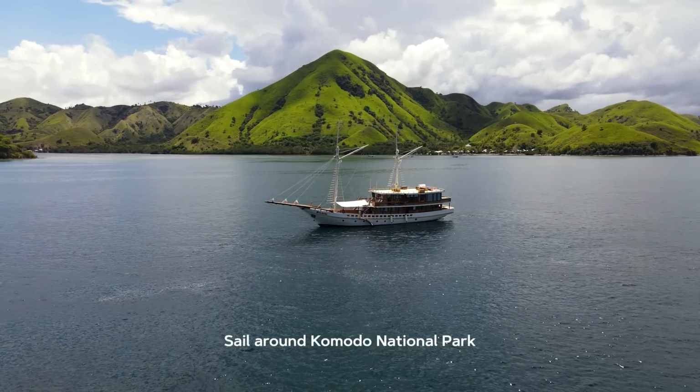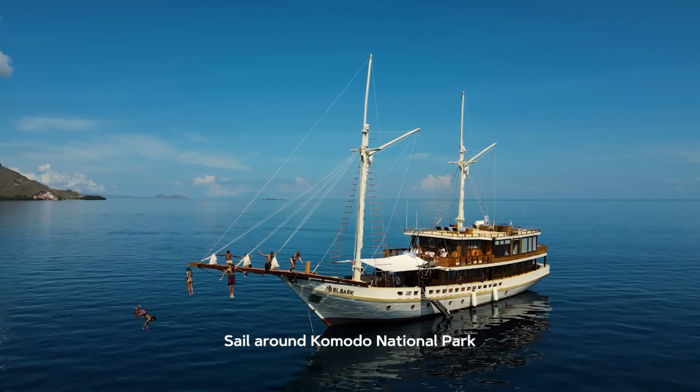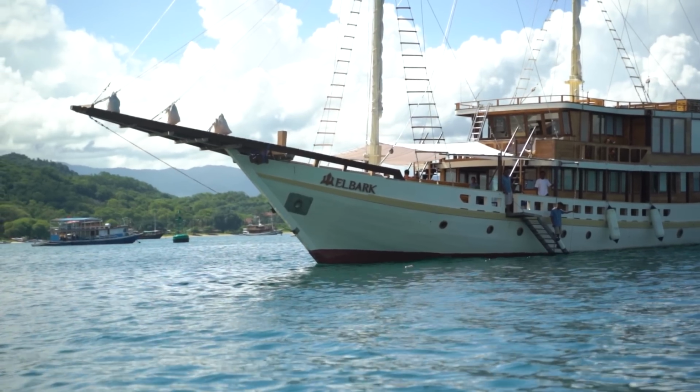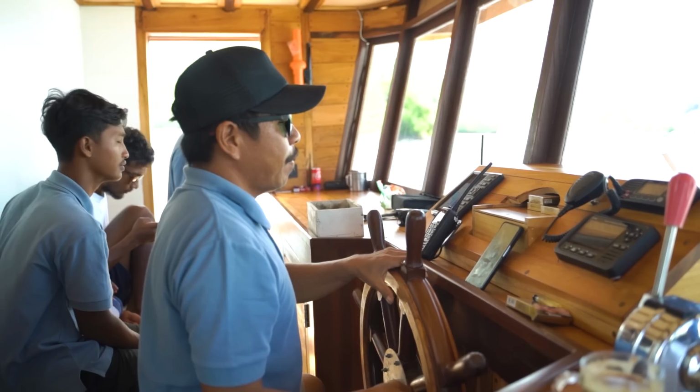So the number one thing that I recommend you guys to do is my personal favorite, and this is to sail around Komodo National Park. This is something that I've done multiple times right now with different boat companies, and every single time was absolutely amazing. You can book this tour with many tour operators, but I really recommend to do this tour with Elbark Cruises. I've done it now 2 times with them, and they're absolutely amazing.